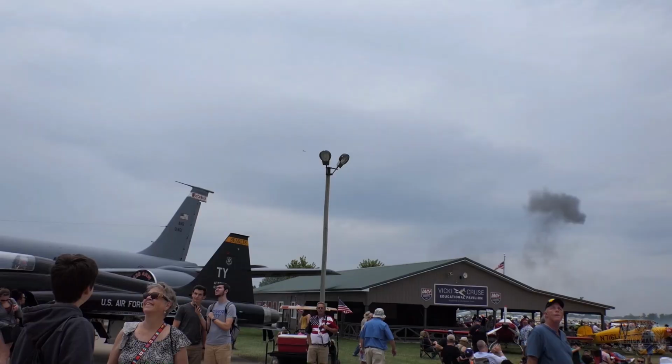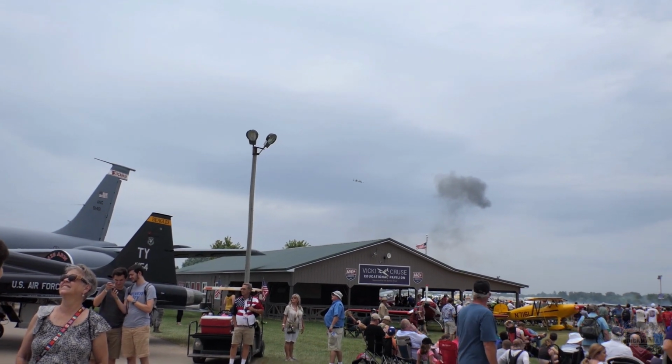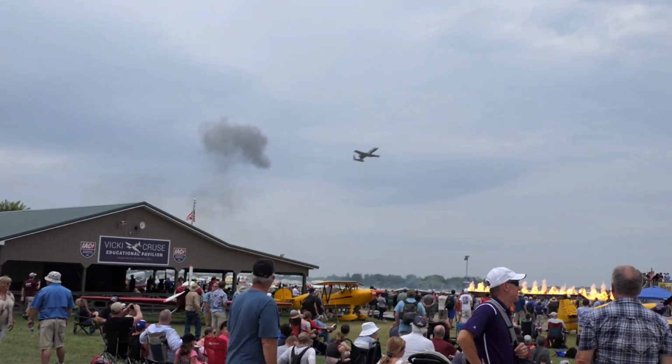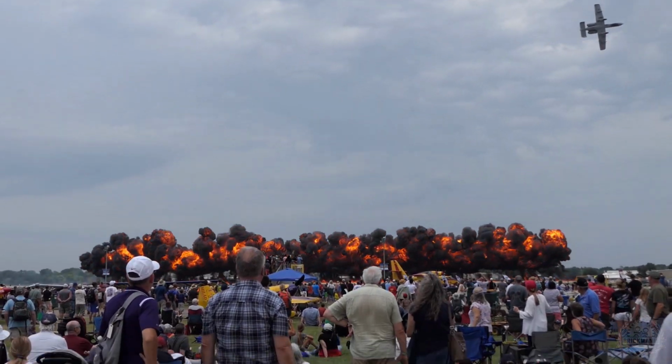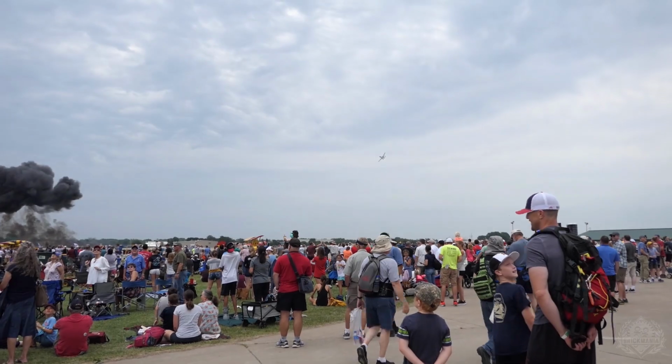So it wasn't my first time to the Oshkosh Air Show, but it's been a few years. My experience with the Wall of Fire was during the daytime. They would have B-17s or B-25s fly over the runway, and then boosh, there's a huge impractical wall of fire that you'd see. So seeing it at nighttime is still really cool.